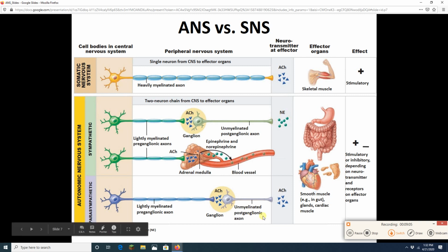Now, the parasympathetic pathway is definitely similar. We'll see a few differences later on. First neuron, lightly myelinated, goes to a ganglion, releases acetylcholine. Second neuron leaves a ganglion, goes to the effector, releases acetylcholine again. So parasympathetic is acetylcholine both times. Sympathetic is acetylcholine the first time, and norepinephrine onto the effector.